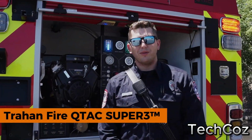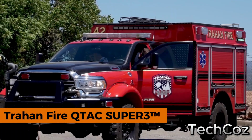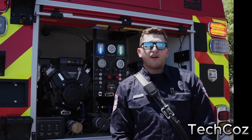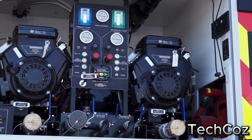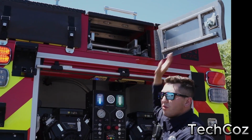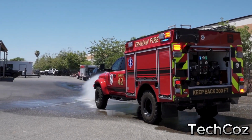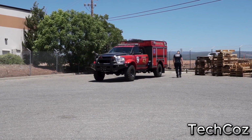Tran Fire QTAC Super 3. Introducing the Tran Fire QTAC Super 3, a vehicle custom designed for intense firefighting operations, whether in remote forests or high-risk airports. Developed by Nicholas Tran, the owner of Tran Fire Rescue, this vehicle is a response to the increasing demand for specialized equipment capable of tackling some of the toughest firefighting challenges. Tran Fire Rescue specializes in complex rescue missions, requiring a vehicle that can meet extreme conditions.